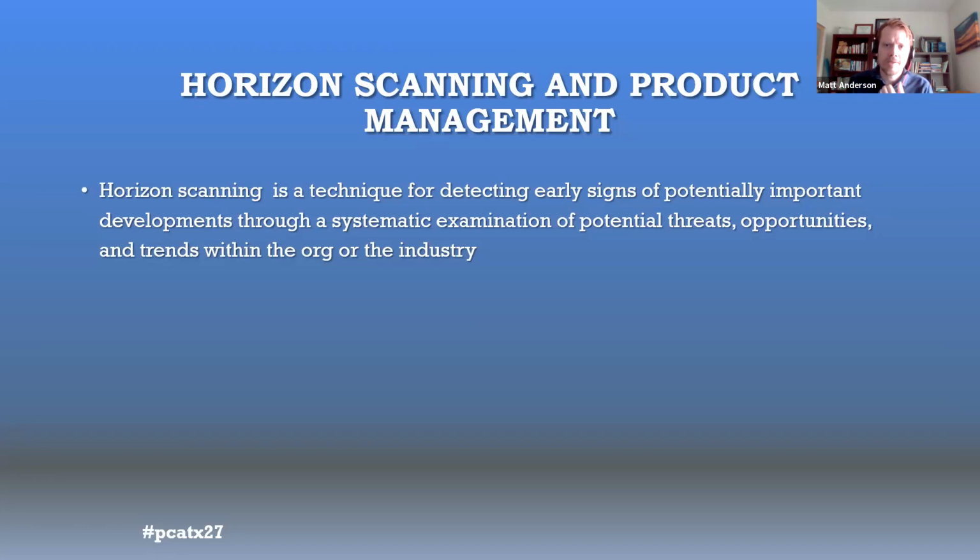Horizon scanning. The first time I heard about horizon scanning, I was at a transportation conference about 10 years ago. Somebody from, I think, Virginia Tech got up and started to talk about this concept. I was fascinated and looked into it a lot more. There are some things online you can find about it, but they're kind of bits and pieces. So this is a pretty unique topic that we'll be discussing today.